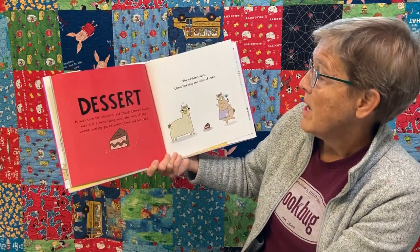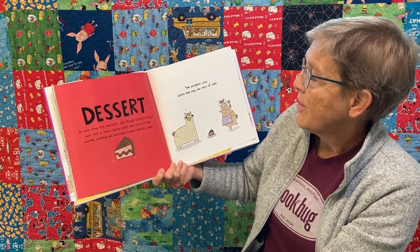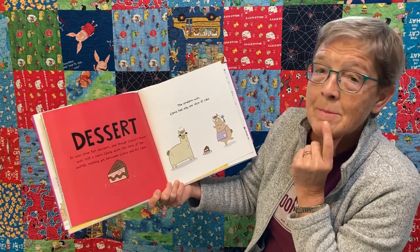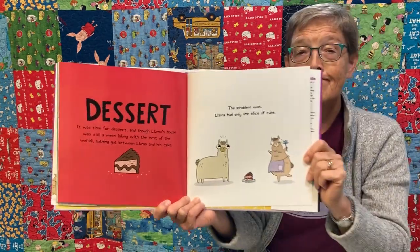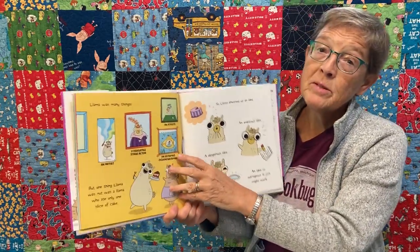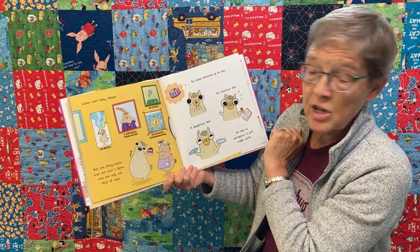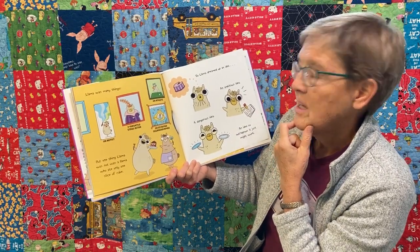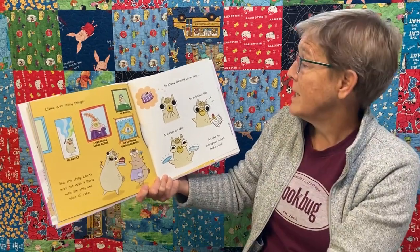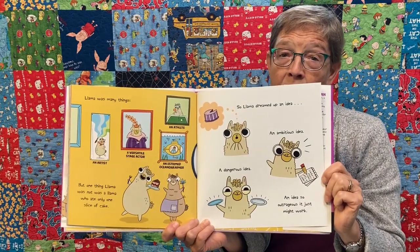Now it's dessert time. It was time for dessert. And though Llama's house was still a mess, along with the rest of the world, nothing got between Llama and his cake. He felt very strongly about dessert. The problem was Llama had only one slice of cake. What to do? Llama was many things. An artist, a versatile stage actor, an athlete, an esteemed oceanographer. But one thing Llama was not was a llama who ate only one slice of cake. So Llama dreamed up an idea, an ambitious idea, a dangerous idea, an idea so outrageous it just might work.